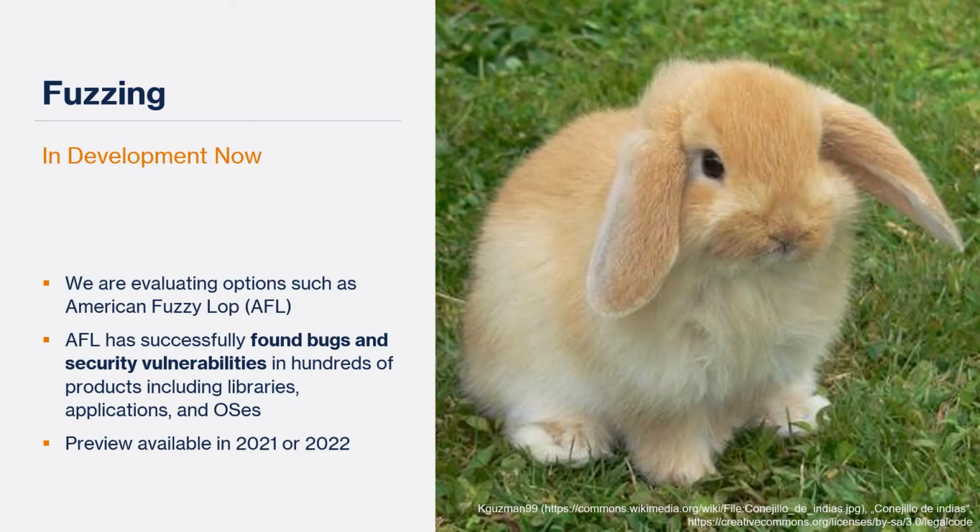We are currently evaluating options, but one strong contender is American Fuzzy Lop, or AFL, which is named after a rabbit selectively bred to have fuzzy genes. It is very cute, but it is no joke. AFL has found bugs and security vulnerabilities in many software libraries, applications, and operating systems, and being able to use it on Ada programs is an exciting prospect. We expect to have a beta sometime in 2021 or 2022.